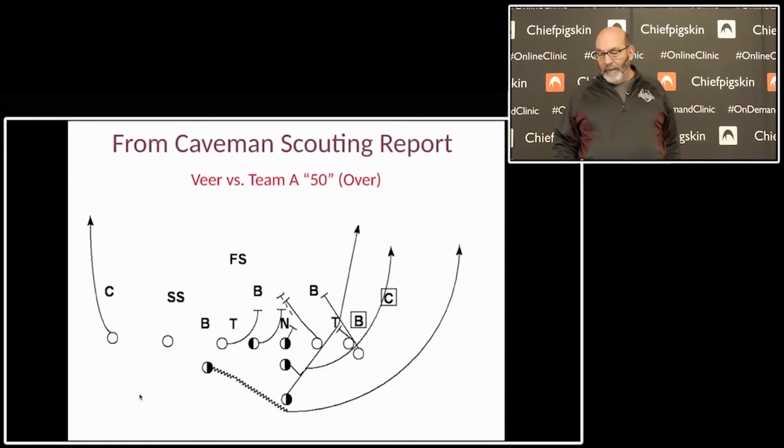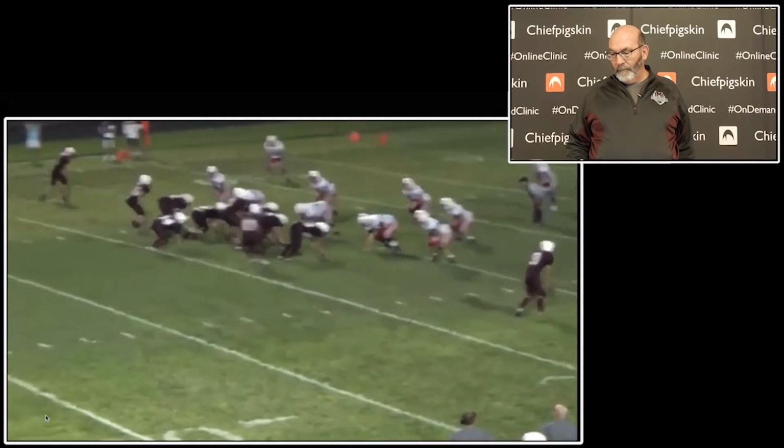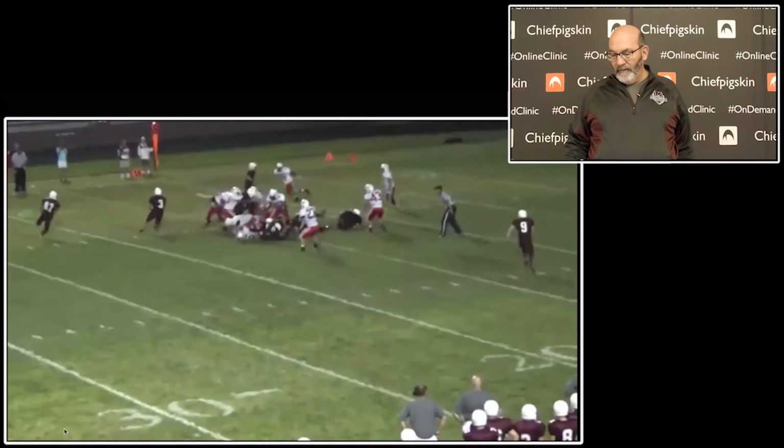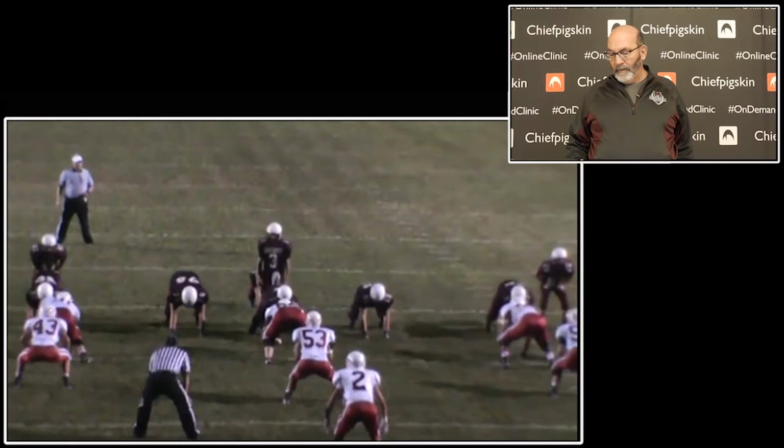So I talked a little bit about, hey, if they do this, then we'll do this. We ran triple to the over. Now we're going to come back and run veer away from the over. Here's an example. 2 lineman veer. Tackle block down. I think the end zone shot maybe will give you a little better look.